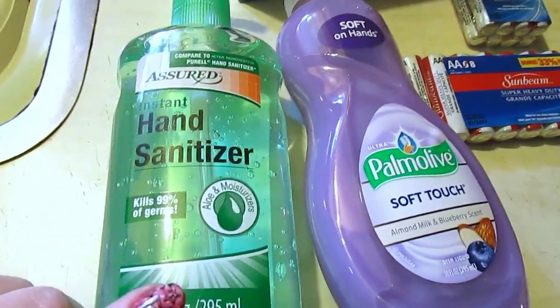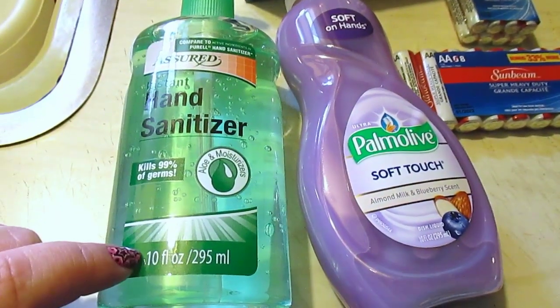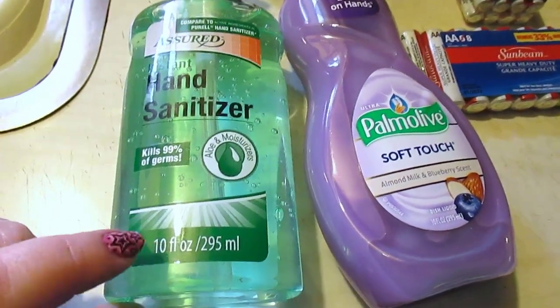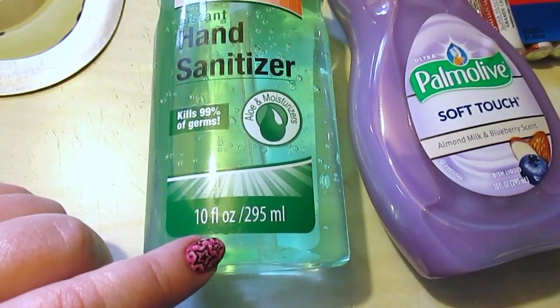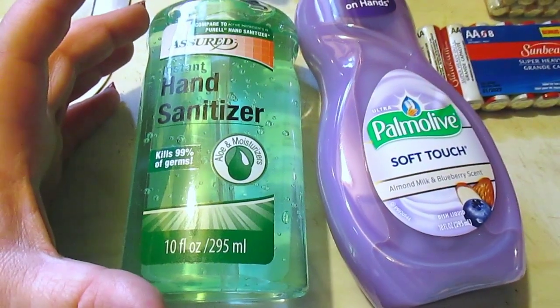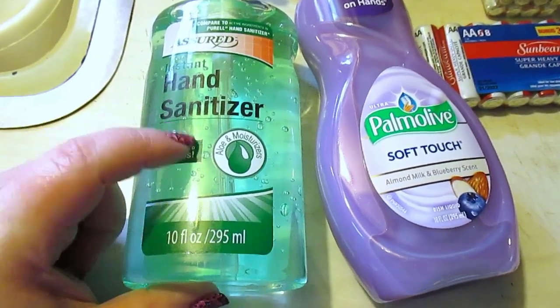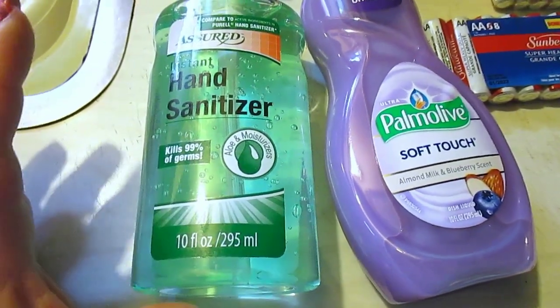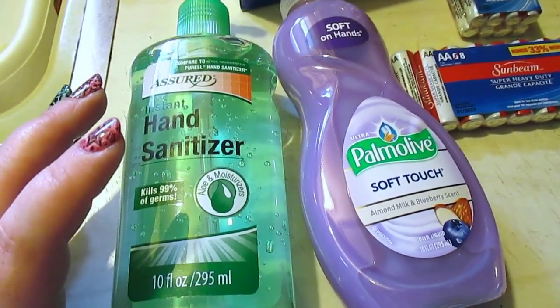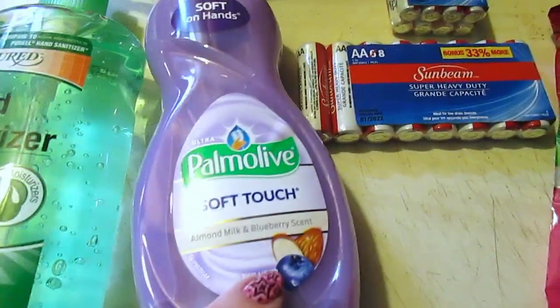Repurchase stuff, Assured hand sanitizer. I always get this. They have downsized to only 8 ounces, but I did manage to find one 10-ounce left. And the big bottles that are like 12 or 15 refill size are now 10s. So they downsized that. Also not showing, I did get 2 packages of toilet paper. I already put that in the bathroom.